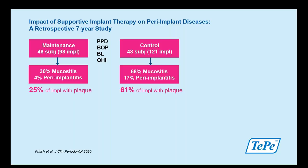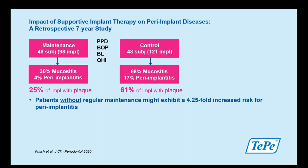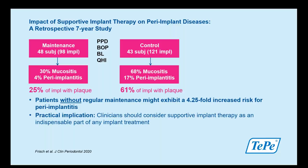So, conclusions: patients without regular maintenance might exhibit a fourfold increased risk for peri-implantitis, and therefore a supportive implant therapy program should be a part of implant treatment. Yeah, as we know.